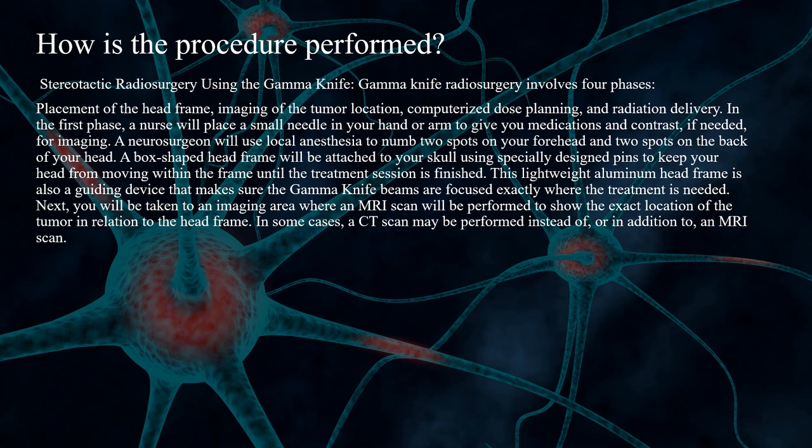A neurosurgeon will use local anesthesia to numb 2 spots on your forehead and 2 spots on the back of your head. A box-shaped head frame will be attached to your skull using specially designed pins to keep your head from moving within the frame until the treatment session is finished. This lightweight aluminum head frame is also a guiding device that makes sure the gamma knife beams are focused exactly where the treatment is needed.